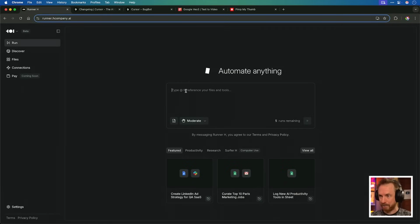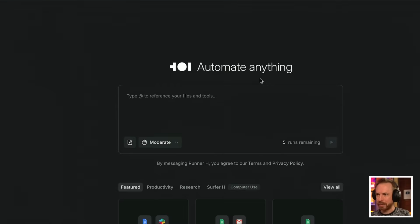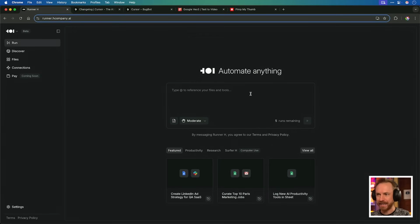We'll look at Google's Veo 3, which is rolling out worldwide and also via API later on in the video. But first, here are this week's new and trending AI tools you can't afford to miss. Runner.ai just came out of beta, and now you can pretty much automate anything by using a text prompt.